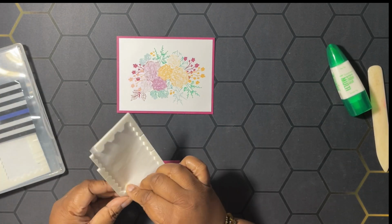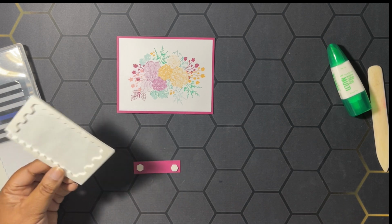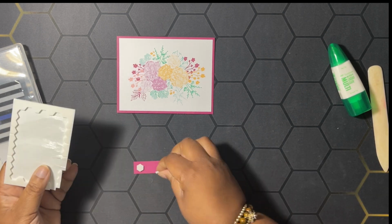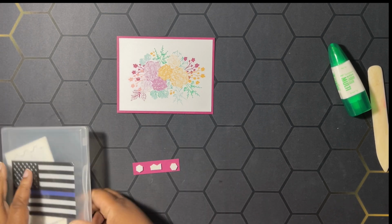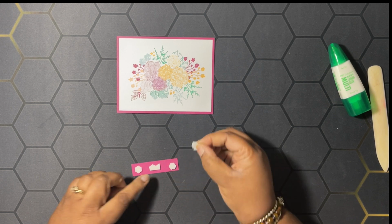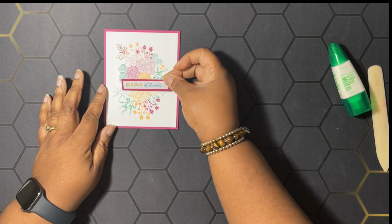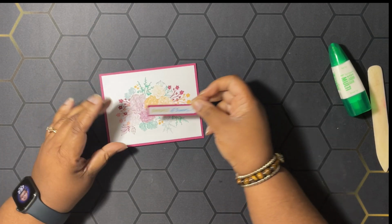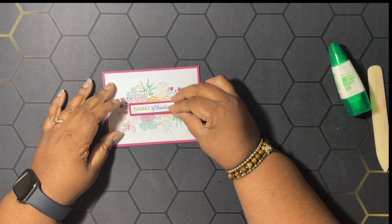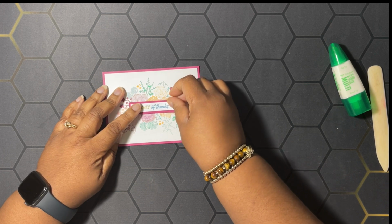So we're going to add some Stampin' Dimensionals to our sentiment label here. Oh, I need one more. I want to put one more in the middle there. We're going to add this to our card. And I was going to do it this way, but I think I like it this way. So instead of vertical, I'm doing it horizontal. And I want to try to get it straight there.